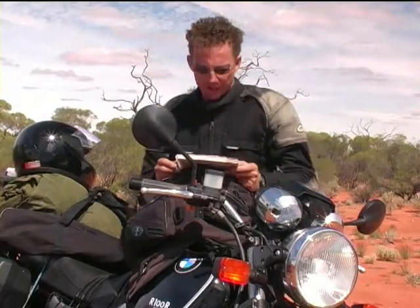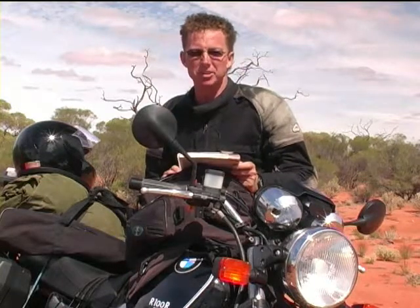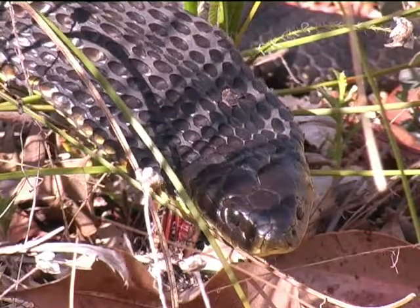Well, we're heading towards Coober Pedy at the moment. We should be there late this afternoon. We'll stock up on some supplies. Then we'll continue. It's pretty barren. Oh, we're getting angry, eh?